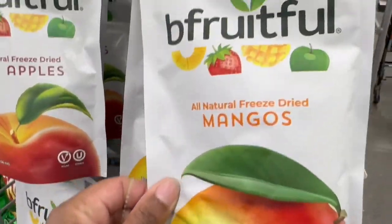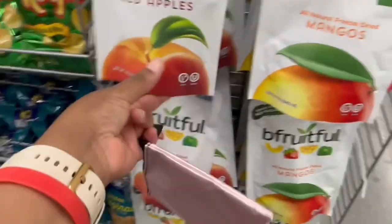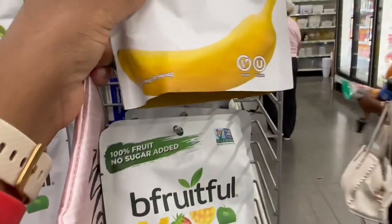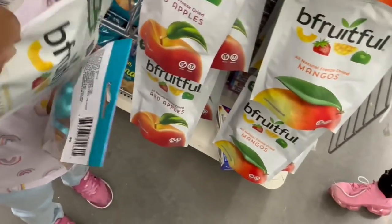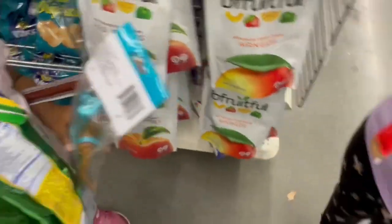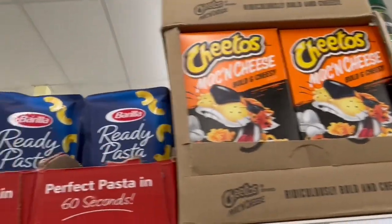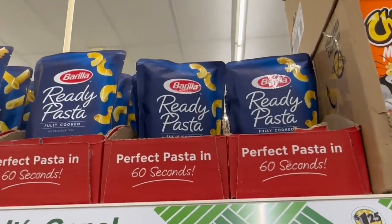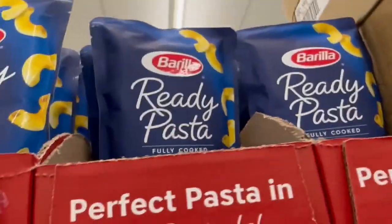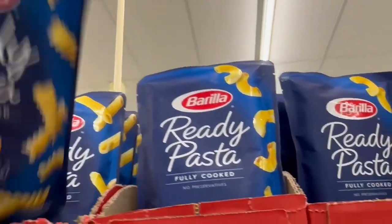Got some mango snacks, bananas, red apple. There's some nice little snacks. I want some chips. I'll try the banana. I like dry bananas. I have some chips. You already got beef jerky. I want chips. Don't put that back. You don't want all that. Y'all just had dinner. Cheetos, mac and cheese, Barilla, ready pasta. Oh, I love some Barilla. I love their pasta, the Alfredo sauce. Rotini, fully cooked, ready and set.